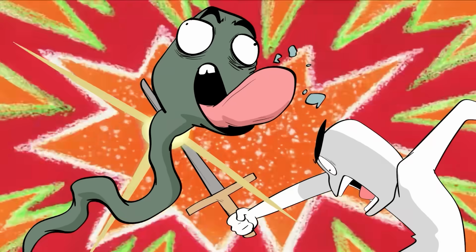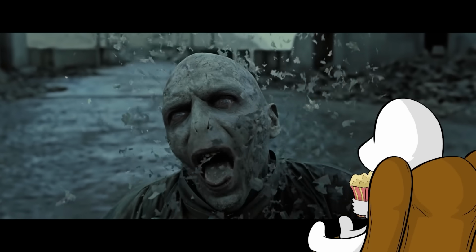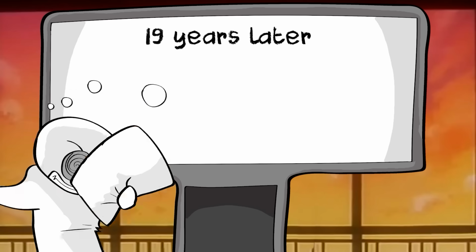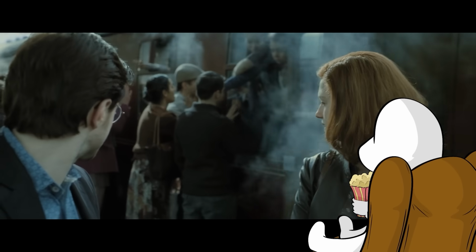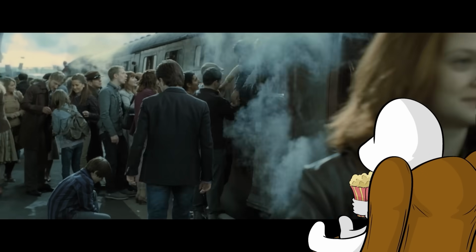Neville uses the Sword of Gryffindor to kill Nagini, which in turn kills Voldemort, and he gets all Thanos snapped away into nothingness. And just like that, the Dark Lord is done for, the day is saved, evil has been vanquished. So then we cut to 19 years later. Harry's married to Ginny, despite their relationship having zero ramp up or chemistry of any kind, but sure, whatever you say, Joanne. And of course, this is where we meet Harry and Ginny's kids as they go off to Hogwarts for the first time, just like they both did so many years ago.